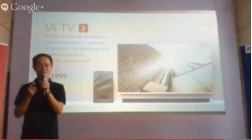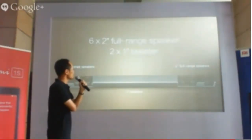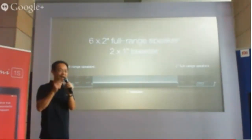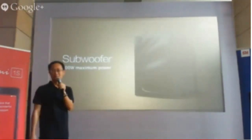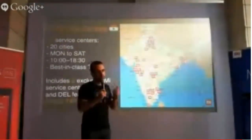We believe we can probably get to about $550 before tax. And this is the design of the soundbar. It's 8 speakers, 8-speaker soundbars. There are 6 full-range speakers, and then 2 high-pitch tweeters, 1 inch, and then some woofers, maximum 100 watts, very powerful subwoofers.